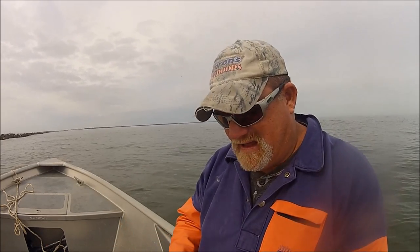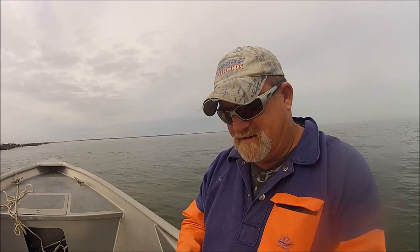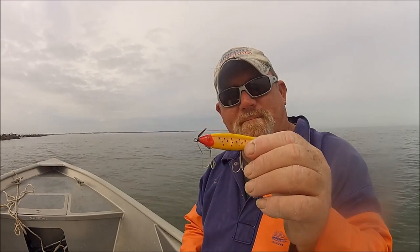So, I have, I don't know, a whole collection of mirror lures. These were topwater prop baits. Now they're subsurface prop baits. Okay. I'll show you another, just an old mirror lure. This is seriously vintage.